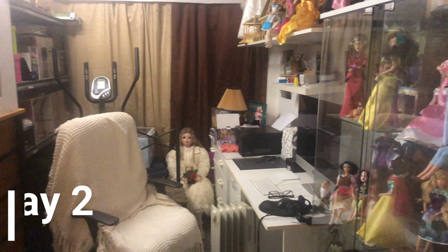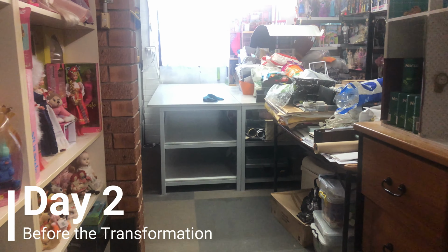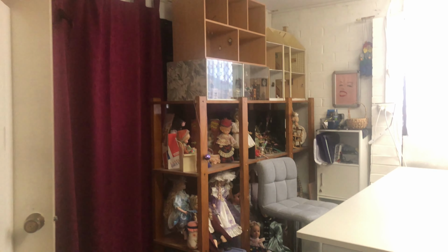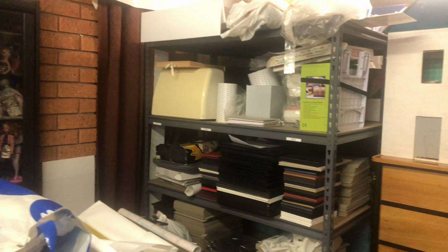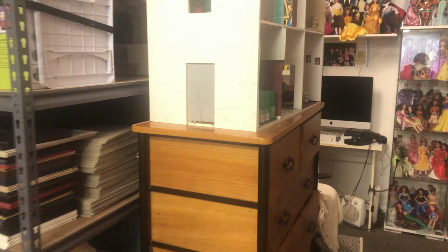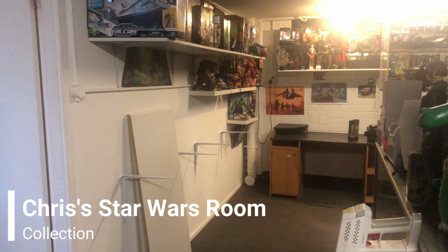So day two, not much has happened on this side, but as we come into this room, everything's been piled on one side. This side is starting to clear. The dollhouses have been almost emptied. And as we come around this side, that shelf was emptied and filled again until we move. We need to make a pathway. And as we come in, this side is starting to empty out. And that's our progress so far.